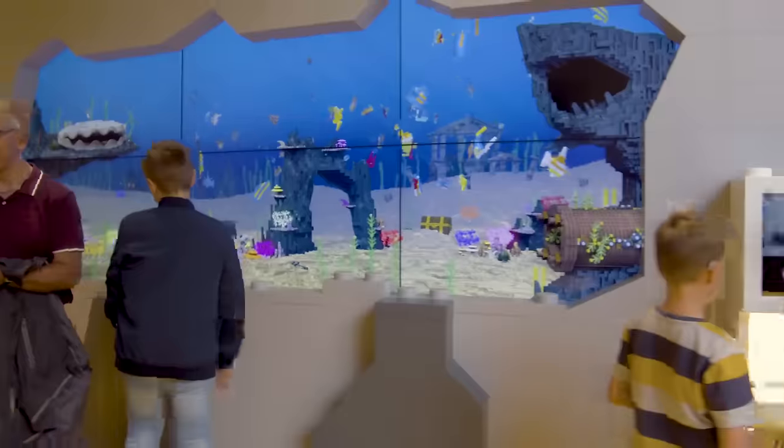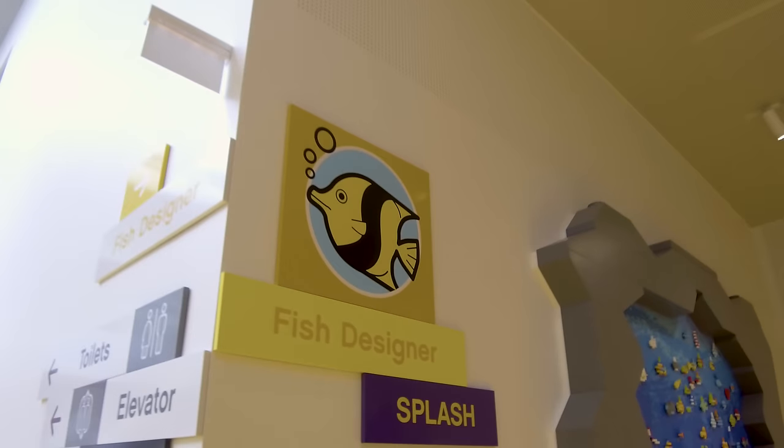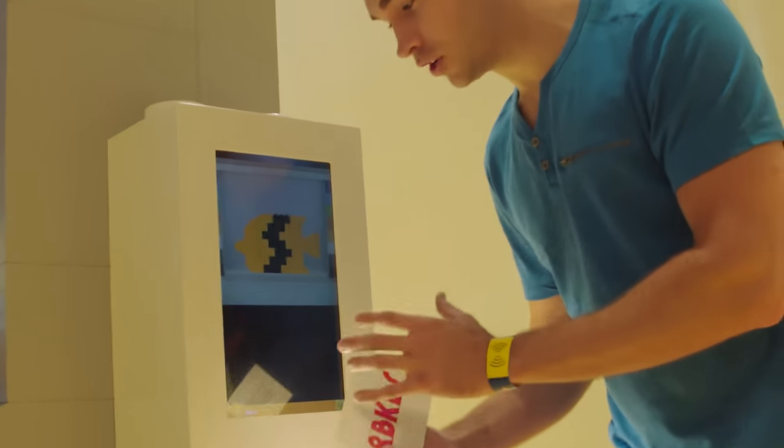Right here. This is very fishy. Yes. Got it. Okay. Oh, fish designer. We have to build our fish, and then we scan it into the system so that way our build can be in the tank. So what are you trying to do? Trying to make a fish. All right, I'll try to make a different fish.